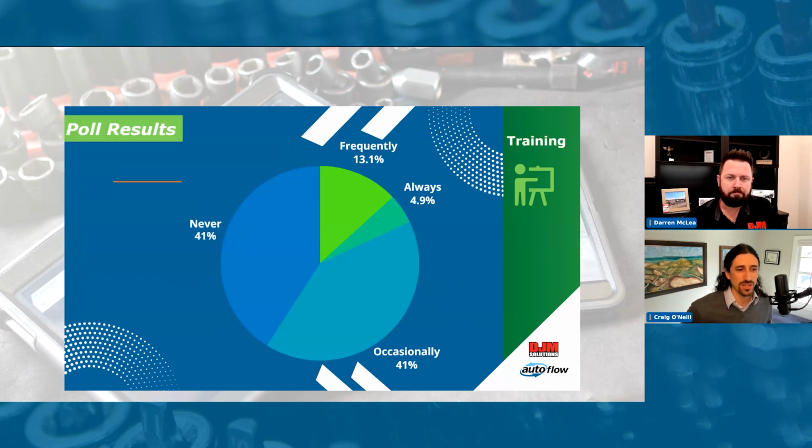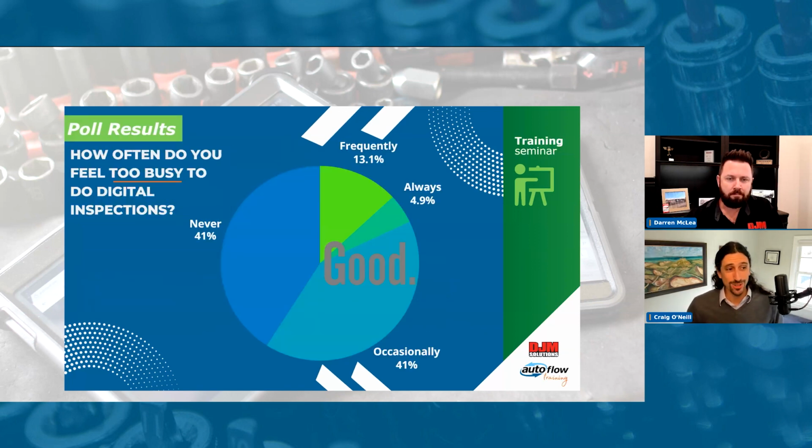And we asked that question for all of you beforehand. How often do you feel too busy to do digital inspections? And only 41% said never. And that's good. We have a wide audience. Some of the stores are not super high volume, 1,000 car count type of shops, where we see everywhere from 100 to 400, 500 a month. But some of our clients go well beyond that. And so the mixed results are not surprising. Frequent, always, occasionally, there are challenges regarding how much we can get done in our day. Probably not surprising statistics, right, Darren?